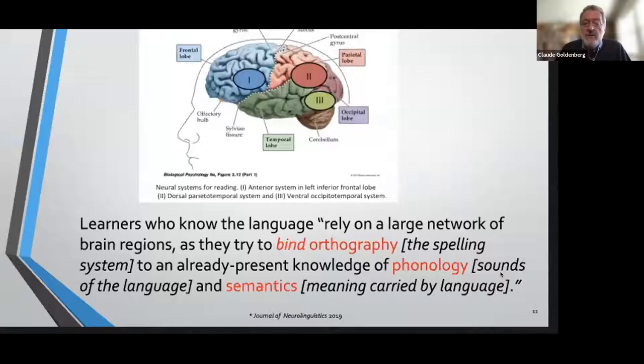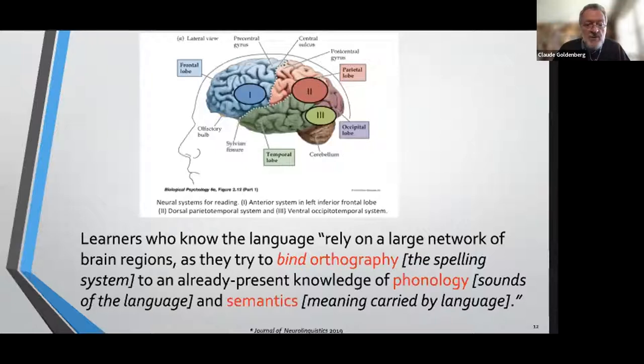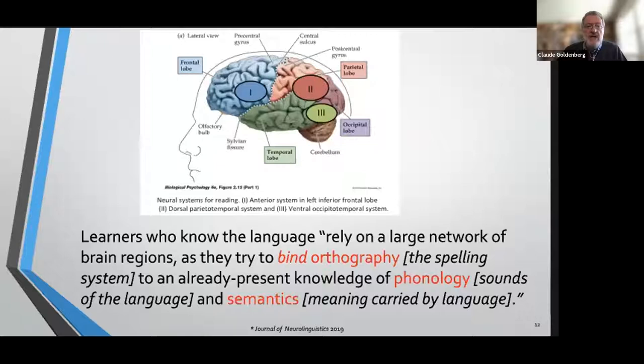Now, here's where the science of reading gets really sciencey and very cool, because when neuroscientists, brain scientists, started looking under the hood, what they found, let me make sure you can see the whole thing. Can you see the whole slide there? I'm trying to adjust my screen a little bit. Yeah, there we go.